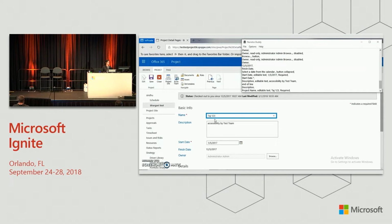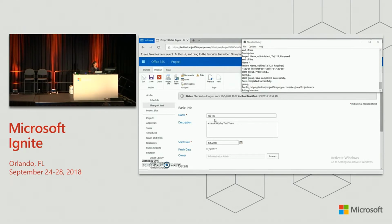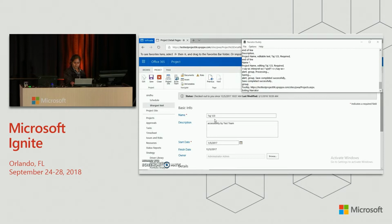So I have filled all the details here. I'll be going ahead with saving this form. The highlight of this page is that whenever the narrator goes onto a required field, it instantly announces it as a required field. So the narrator user will never miss an item which is required. The other item is the string announcement. Whenever we have any alert or group saying save completed successfully, or saving, or any important message on the screen, the narrator instantly announces it.